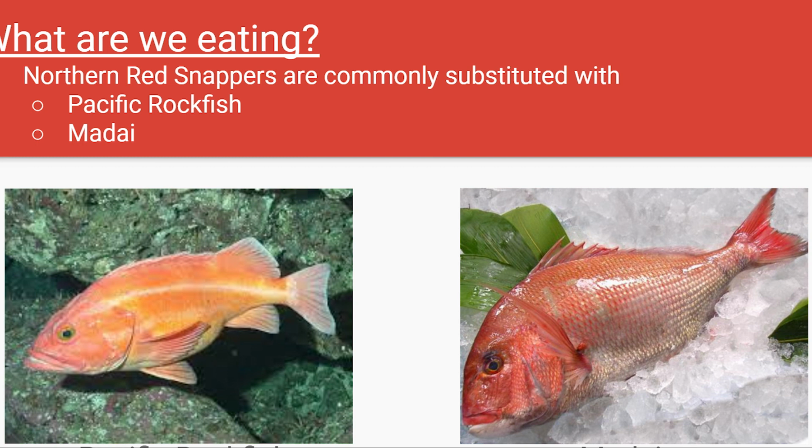The Pacific rockfish and Maudie are common substitutes for the northern red snapper because they are less costly to the restaurants. However, the substitution of these other species for the northern red snapper is more common in large chain restaurants that serve a common menu nationwide.